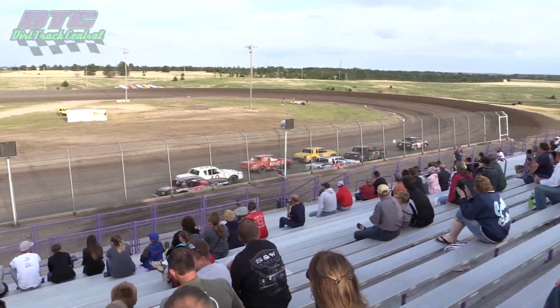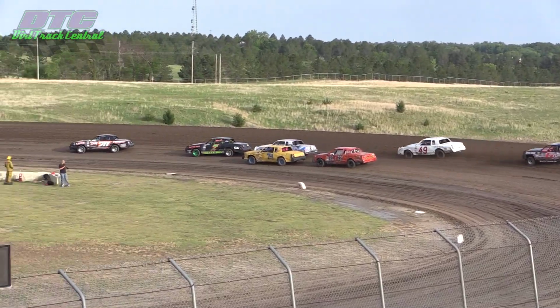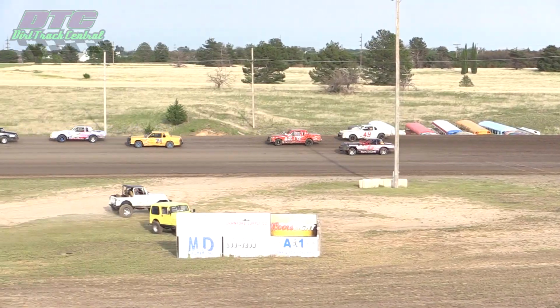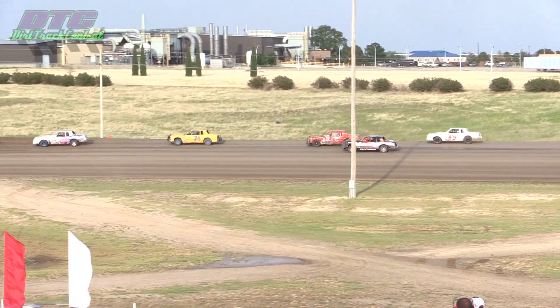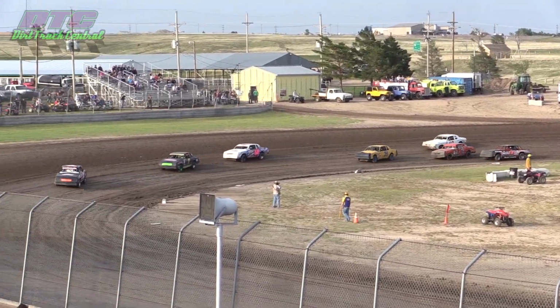We'll drop the flag on the fourth and final heat of the hobby stock division. Top 4 transfer. Binkin in the 7-11 jumps out to the lead. Trevor Schmidt second. Here comes points leader Garrett Hager in the 68 to third. And then the 7P1, Preston Schamberg, holding on to the 4th spot.